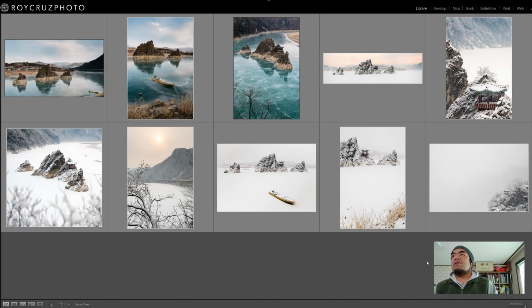So let's go back to an overview of the images once again. These are my 10 shots from Dodam Sambong. All right, so that's about it for my 10 photos from Dodam Sambong, as well as my thoughts on how to maximize the scene. Hope you guys found this video interesting and maybe even helpful for the next time you go out and shoot.